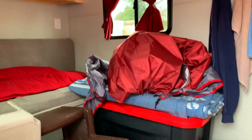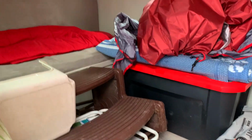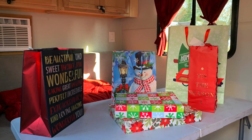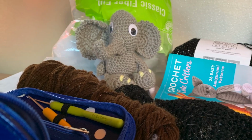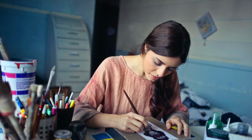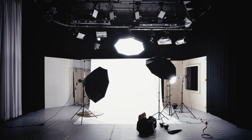Speaking of storage, the biggest thing our camper is used for off-season is storage. We usually just store all the camper stuff in there. Christmas time, you need a place to hide gifts? Put them in the camper. You can even use it for a wrapping station. How about a she shed? You can use it for your crafting stuff, scrapbooking, whatever you need it for. Sometimes we even use this, like today, as our YouTube studio.